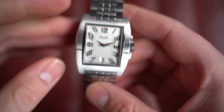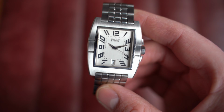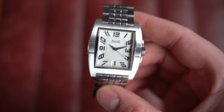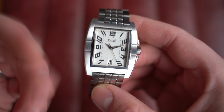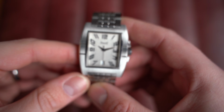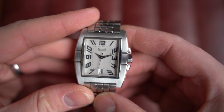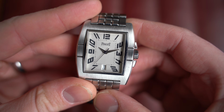Now those are very nice looking boxes, but like a lot of boxes from that period, whether it be Piaget, Breitling, Tag Heuer, even Patek, whatever leather or material they used, it just sort of flaked everywhere over many years. So just be warned, I wouldn't actually store your watch in there because it's going to put dust everywhere from the inner leather or suede or whatever it is they've used, so just keep that in mind.